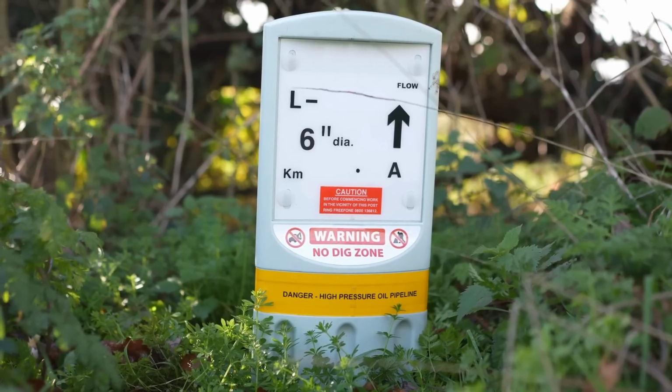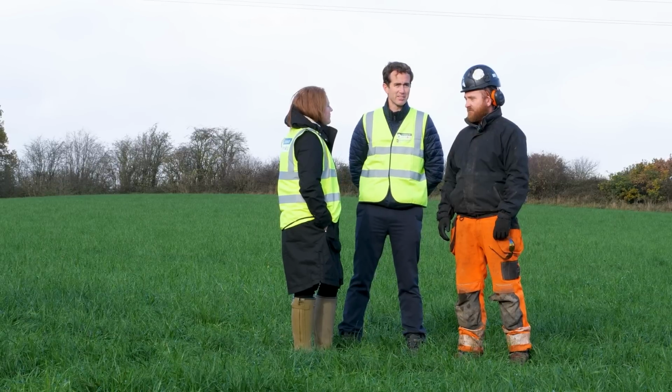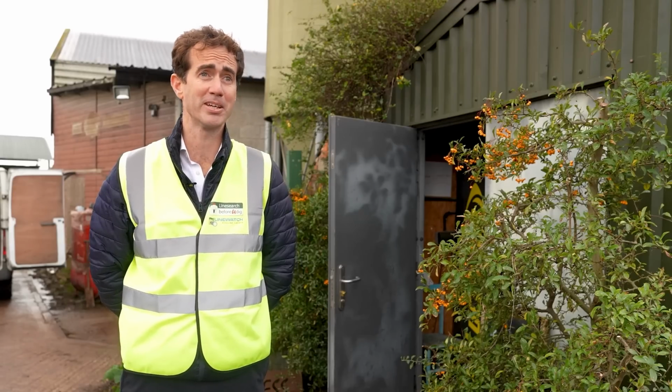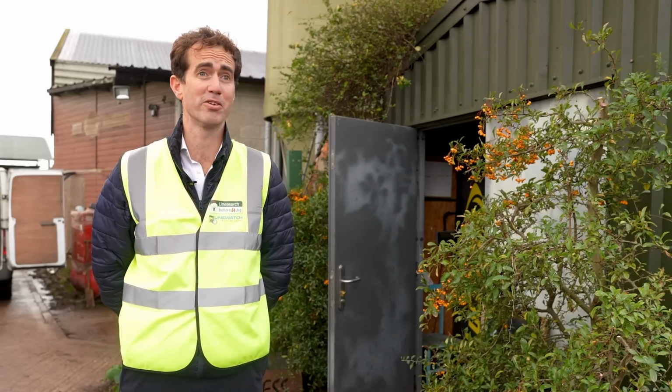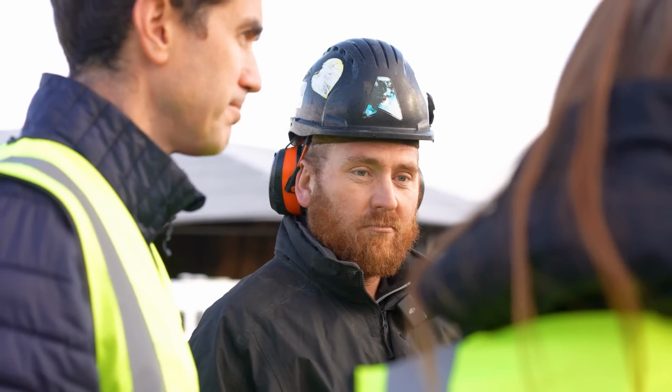So anyone can use the service, and that is literally anyone from those people working on a major construction site, so building major linear projects such as HS2 or a road network, or it could be someone replacing a garden fence or digging a pond in their back garden. I think the benefits of doing a search is, first of all, it's free, it's open to anyone, and it will help keep you safe.